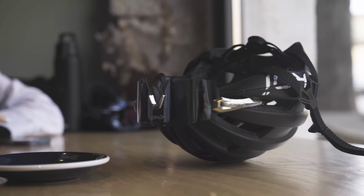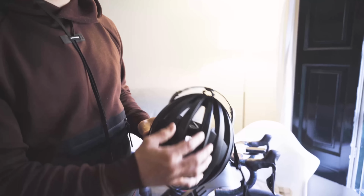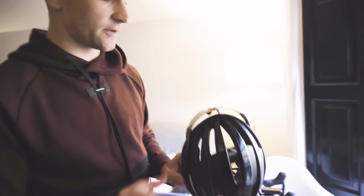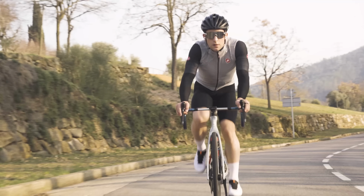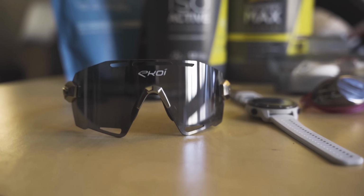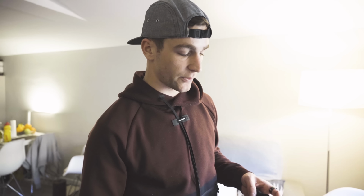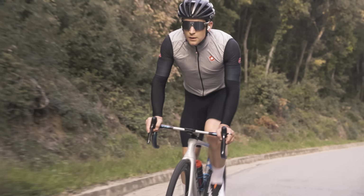As helmet, I've got the Ikoi Gara, which I really like for training. It has a lot of ventilation, so perfect for training. And for glasses, the Premium 90, which I got in different colors, mostly using the silver one just because it matches the most to all my cycling gear. My cycling clothing is all from Castelli, obviously.